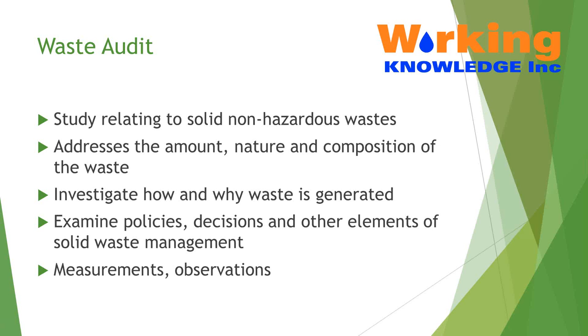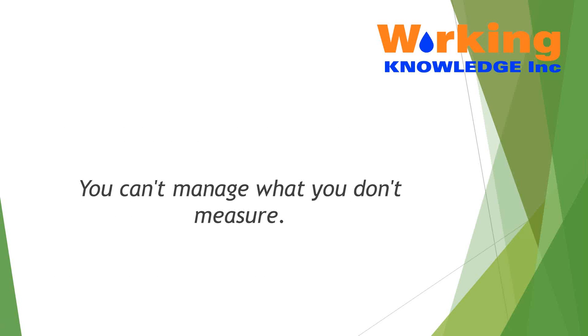So my big takeaway for everybody here is a waste audit is not just a dumpster dive, but it's not entirely qualitative either. We need measurements to be taken, but the process for waste generation has to be studied as well. All solid waste that's generated regularly must be accounted for, and this includes materials that are being reused, recycled, and disposed. So all of those elements, the qualitative, the quantitative, the observations, and measurements, they all have to be included in order for this to be a true waste audit. And why? Well, you can't manage what you don't measure, and this is all about managing.